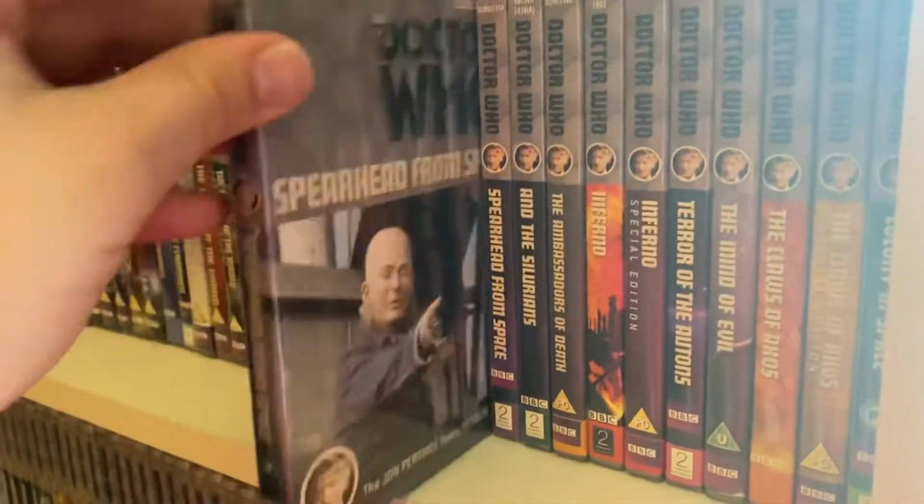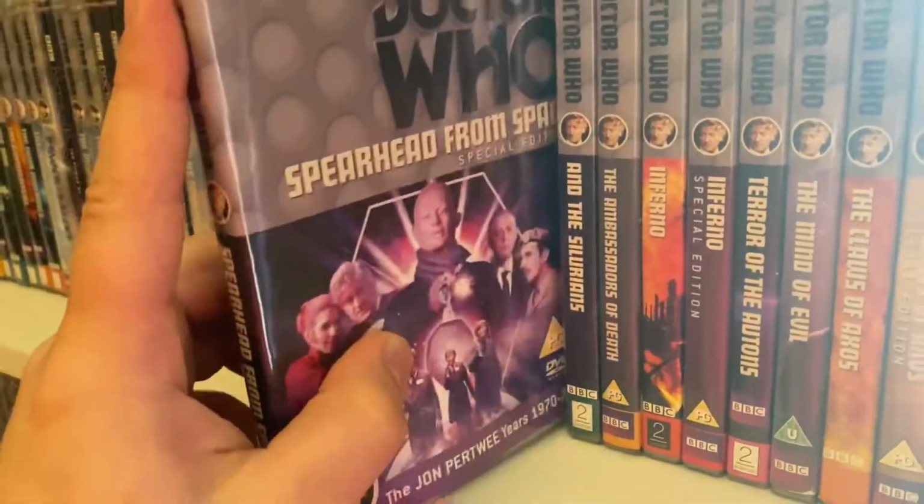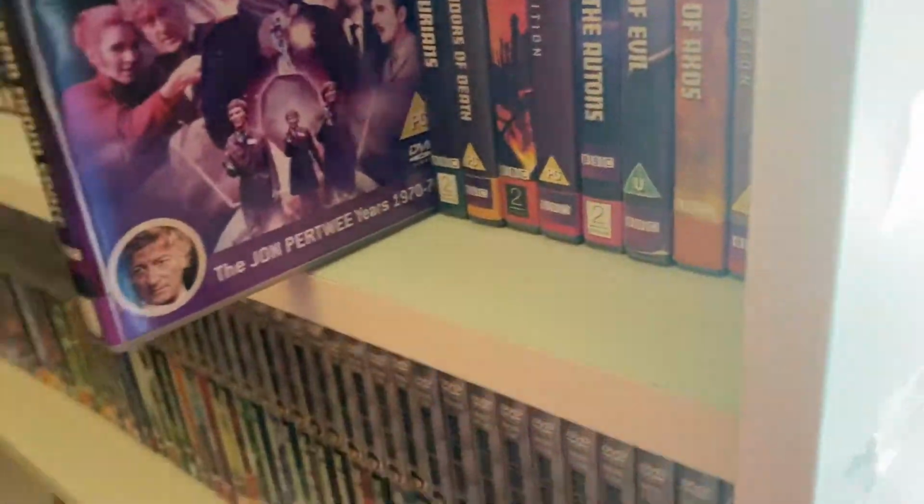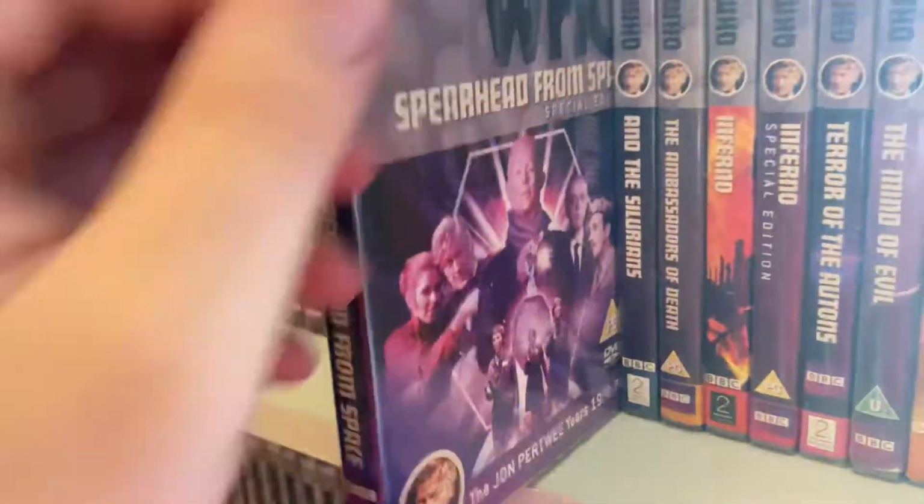Spearhead from Space, good one. That's a good DVD release. The special edition release, yep, I do love that one. And believe it or not, this one has got a Blu-ray release as well. So here's the Blu-ray version of Spearhead from Space. I do like that one.